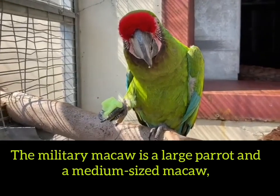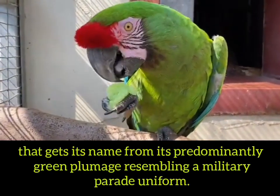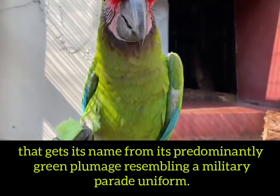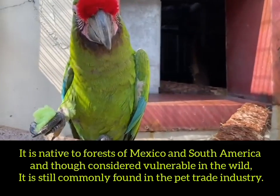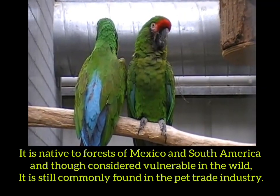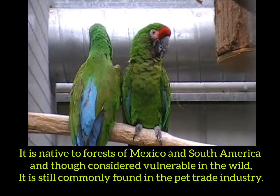The military macaw is a large parrot and a medium-sized macaw that gets its name from its predominantly green plumage resembling a military parade uniform. It is native to forests of Mexico and South America, and though considered vulnerable in the wild, it is still commonly found in the pet trade industry.